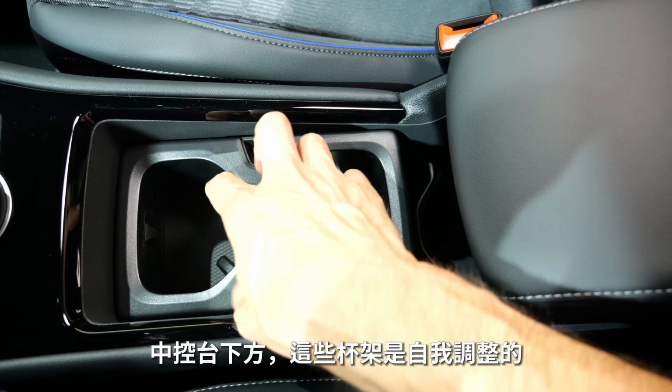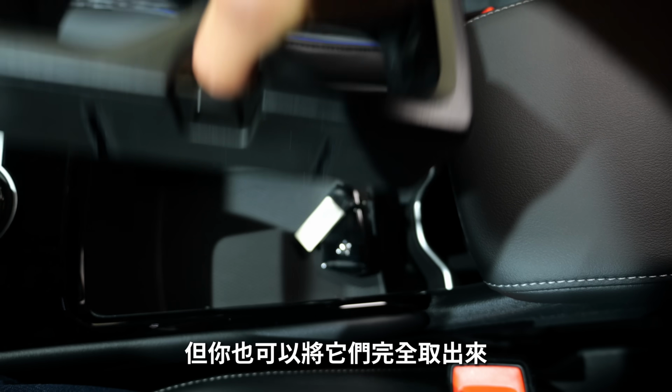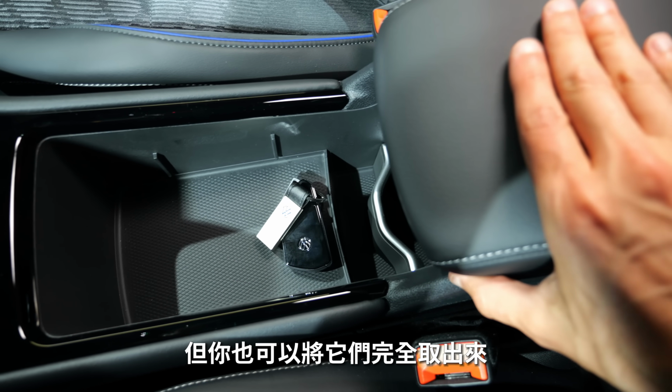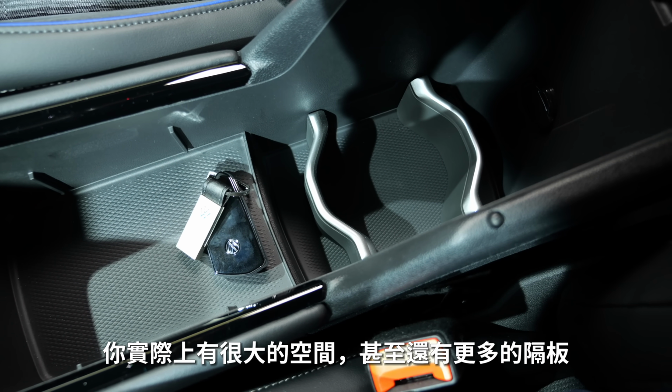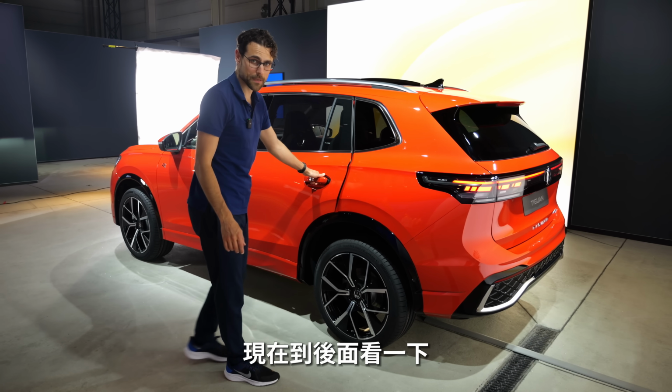Lower middle console, these cup holders are adaptive, but you can also take them out completely. And then under the armrest, you actually have a lot of space and even more separators. Now to the rear compartment, let's take a look.